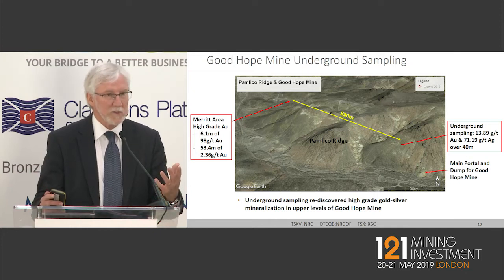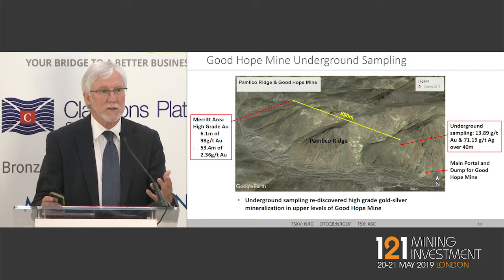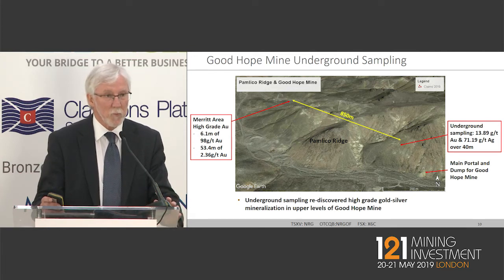But at the same time, it's a tremendous opportunity to have access to that, to be able to sample all those underground workings. It's a little bit like horizontal drill holes at a fraction of the cost. So we've been going in there, and just recently we sampled this area shown on the right-hand side of the slide called the Good Hope Mine. Our geologist and his sampling crew went in there, crawling around the old workings, and found some of the mineralization that the old-timers had been focused on, and they sampled 40 meters of almost 14 grams gold and about 71 grams silver. So it's a very significant rediscovery, we call it.